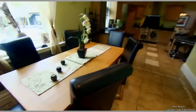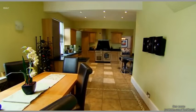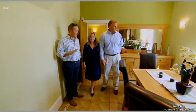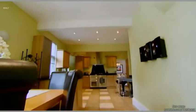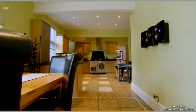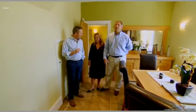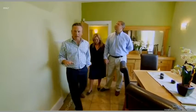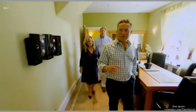Well, it's traditional on the outside, but contemporary on the inside. Kitchen's all new as of the last couple of years or so, the floor and all the rest of it. It's a nice size. I'm not sure about how contemporary I'd make it. I think I'd probably go for more traditional. Yeah. I mean, it does go on, and it is quite a slick job.